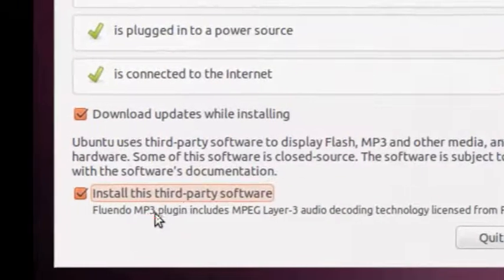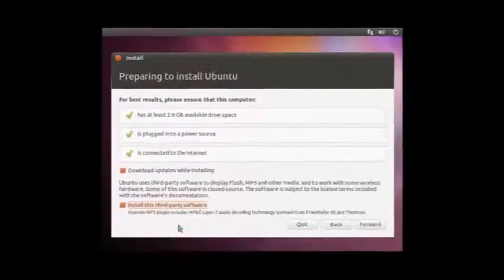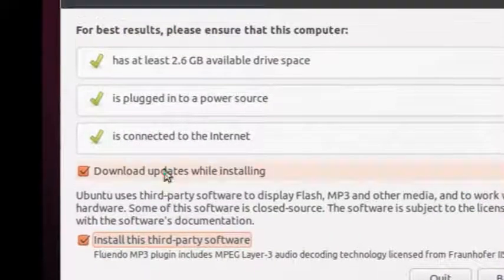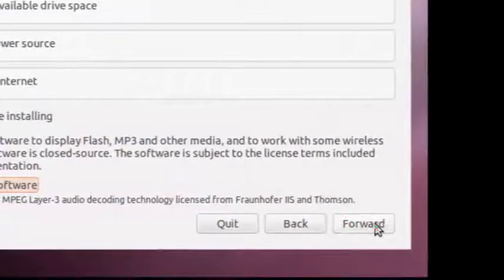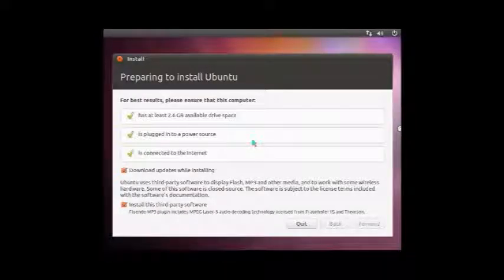What you're getting though is you've got like Fluendo, which gives you MP3 support, so you can play your audio files, which doesn't sound like anything exceptional, but operating systems out of the box don't usually include that. It's now a part of the Ubuntu installer. I've checked off both of those because, hey, I do want the updates. I do want Flash and MP3, other media, and I want the Fluendo player as well, which may or may not violate intellectual property rights depending on where you're located in the world. Of course, being a global show, it's hard to know where you are and what kind of situation the patents are there, so make sure that you have the legal right to install Fluendo on your system. So I've just clicked those and clicked on forward, and that's going to go through to the next screen.